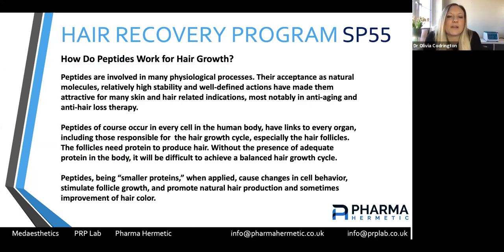So how do peptides work for hair growth? Well, we know that peptides are involved in many physiological processes. They are in pretty much every organ of the body, in every cell of the body. And they're responsible for the hair growth cycle, especially hair follicles, because they're a form of protein. Follicles need protein to produce hair. Without adequate protein in the body, it's difficult to achieve a balanced hair growth cycle.